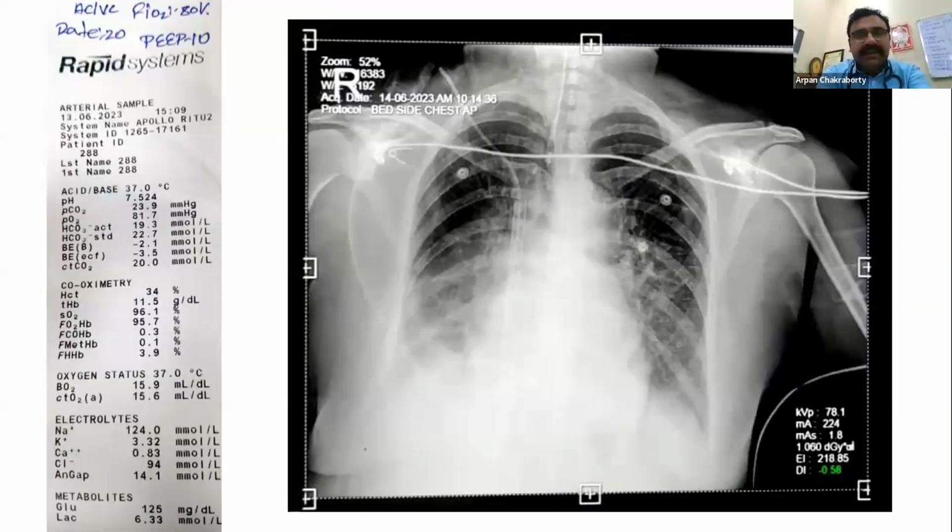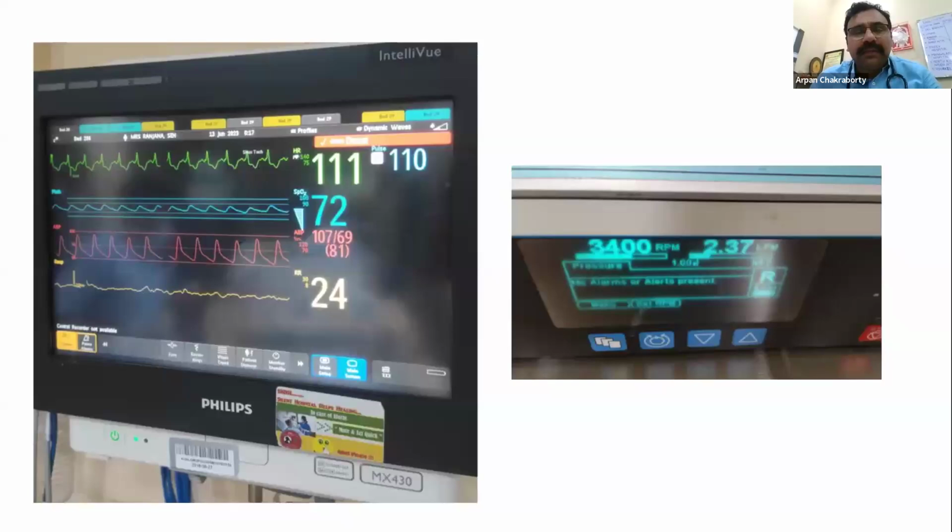After 2 days, the X-ray looks like this, with a little bit of clearing. Your ABG started improving. The lactate came down to 6. Acidosis got corrected, and you continue on ECMO flow. The saturation was 72 to start with because of the massive pulmonary edema, but the flow we have achieved is around 2.37, and we are getting some amount of ejections also.